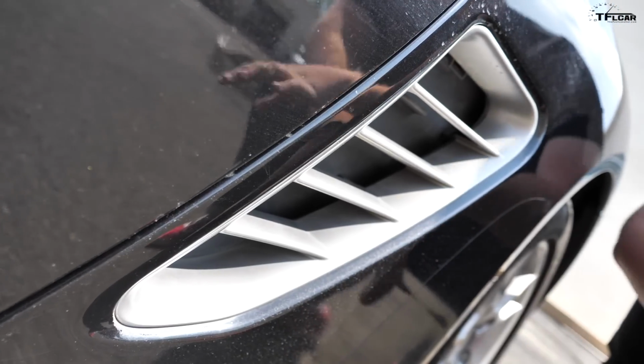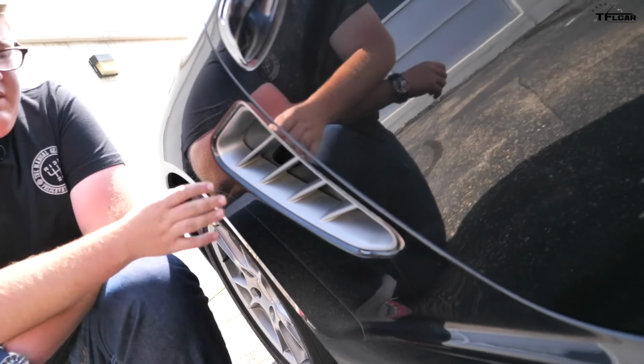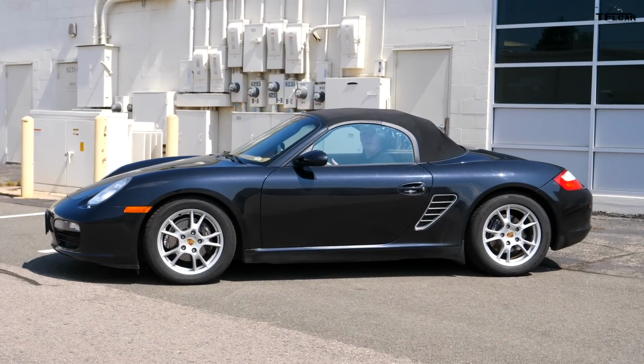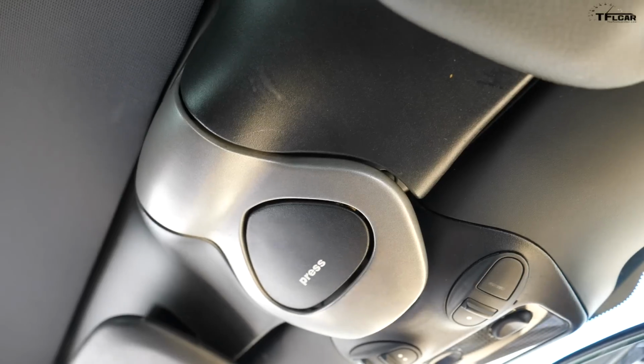On a 911 Turbo, this intake would be just that, an intake. But here on the Boxster, the driver's side does something different from the passenger side. Over here, it's a direct feed to the air filter. This side is more of an outlet. There's a fan in here that blows air out of the engine area to help with cooling. Of course, one of the cool things about the Porsche Boxster is that it's a convertible, so I can drop the roof.